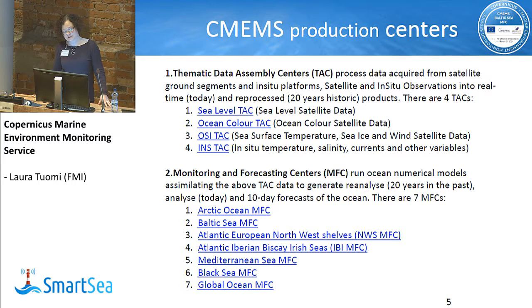The other type of centers are the monitoring and forecasting centers, which provide forecast and reanalysis based on numerical models, and they are divided a bit differently. So they are not divided by parameter or instrument, but by different sea areas. So there is one center for the global ocean providing data worldwide, and then there is one center for each of the marginal seas in Europe, so Arctic, Baltic, Northwest Shelf, Atlantic Iberian Biscay Irish Sea, Mediterranean, and Black Sea.